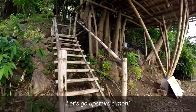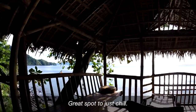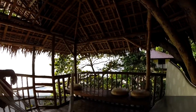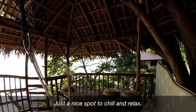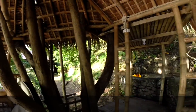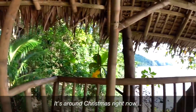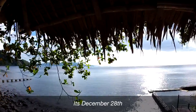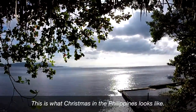Let's go upstairs. Come on. See? Great little spot to just chill. There's a hammock, a bed, benches, just a nice little spot to chill and relax. Just enjoy the holidays. It's Christmas right now. It's December 28th. But look, this is what Christmas in the Philippines looks like.